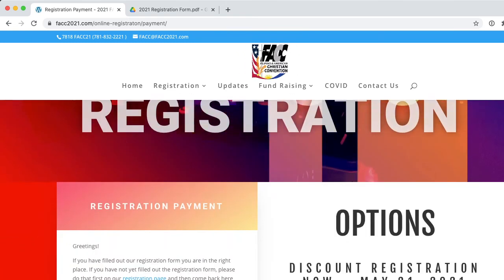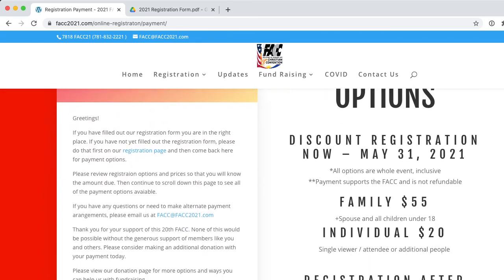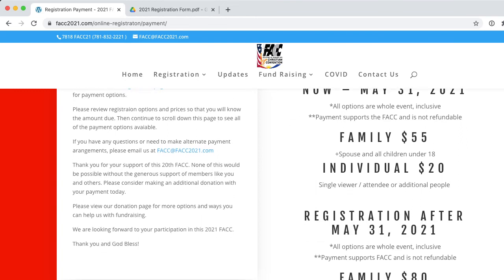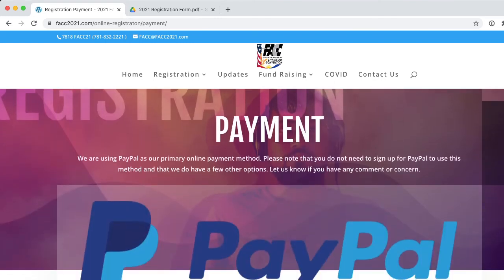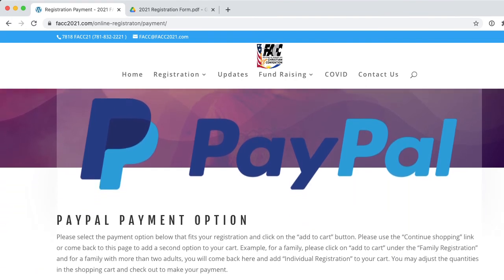So we scroll down, we see that options again. That's just a reference for the payment, so we know what we're planning to pay. And the message on the site is different, so you can read through that. Keep scrolling down to payment. The preferred payment option will be PayPal. We have a shopping cart option here.